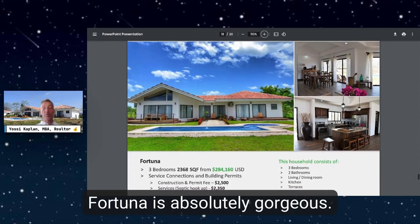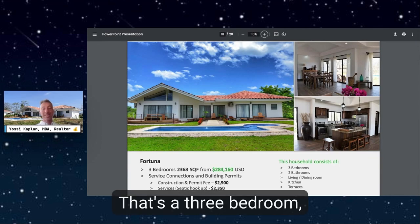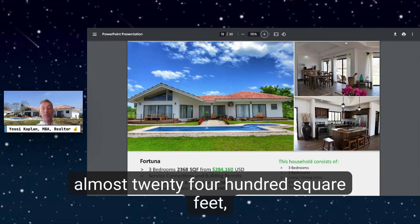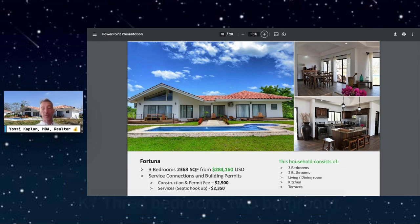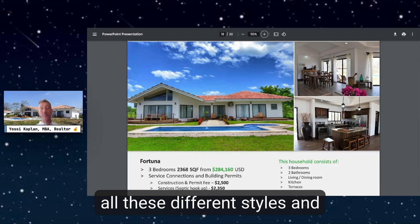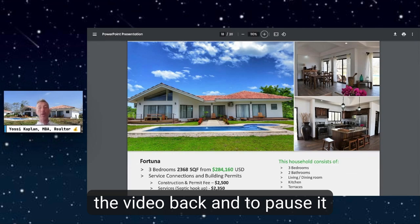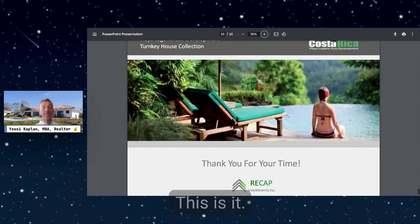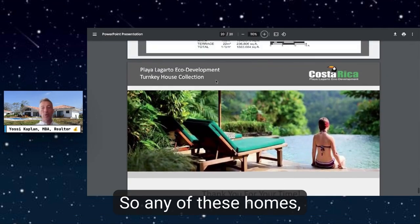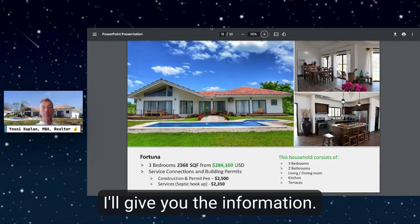Here's the Fortuna. Fortuna is absolutely gorgeous. It's regal. That's a three bedroom, almost 2,400 square feet, around 284,000 USD. Very, very nice. Three bedroom, two bathroom, living, dining, kitchen, terrace. As you can see all these different styles and designs, and feel free to jog the video back and pause it on those you want to see again. This is it. So any of these homes, if you like them or you want more information, just contact me, Yossi Kaplan. I'll give you the information.